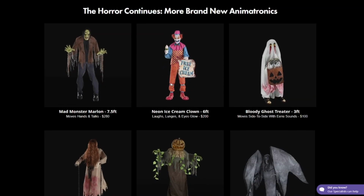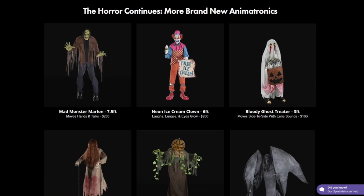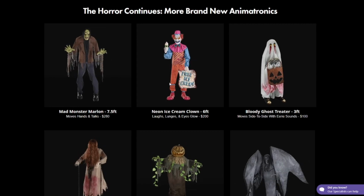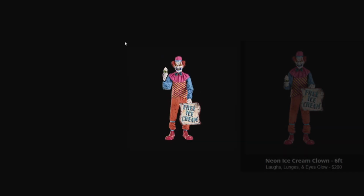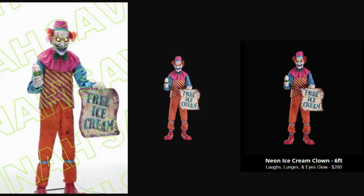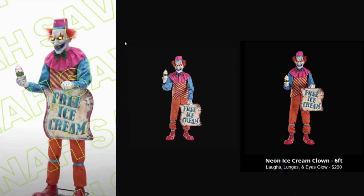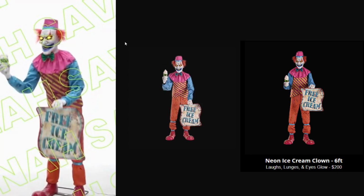Neon Ice Cream Clown. There's a lot that's happened with him. There's a ton of demo videos of him. I'll throw them up on the screen. He's 6 foot tall, $200. He's basically a Hugs reskin with extra steps. He looks amazing. I will probably be picking him up because $200 for this is so worth it. His look is awesome. It's debatably better than Hugs.